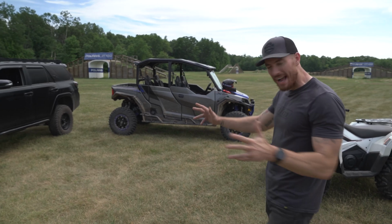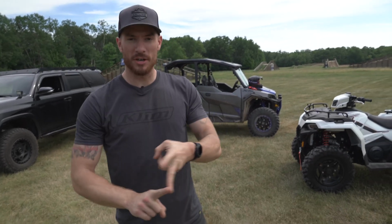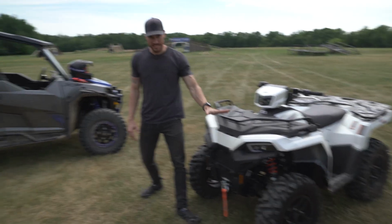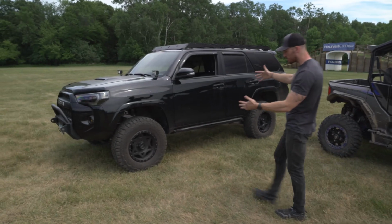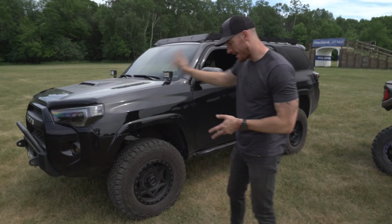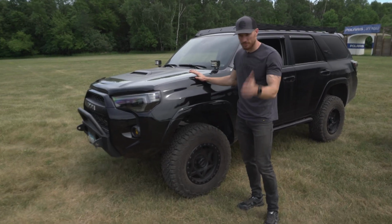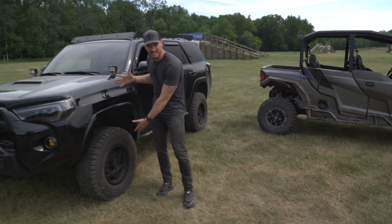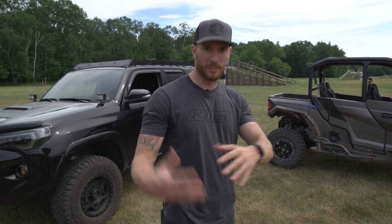Okay, so we're back for another episode of Trail Talk, but the last episode of the challenge series. We've had an ATV versus a side-by-side versus a larger off-road vehicle. This is a 4Runner, obviously heavily modified. This represents, it could be a Jeep, it could be a Land Rover, you know? ATV, side-by-side, big.